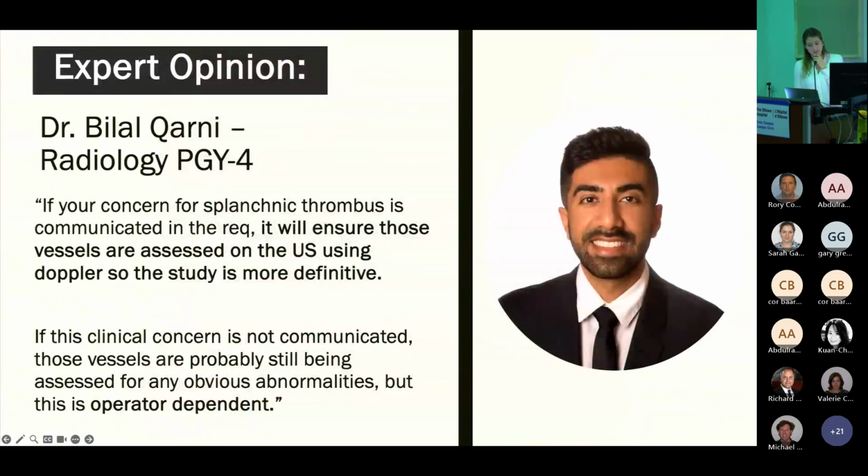So I asked another expert, Dr. Bilal Karni, a senior radiology resident here at TOH, and he educated me that pretty much every limited ultrasound we're doing of the gallbladder here at TOH is also assessing all of these veins that we've talked about. If the tech sees any sort of abnormality, the vein's not compressible, they'll throw some Doppler on there and try to see if there's a filling defect. And if there's an abnormality, it'll get reported.